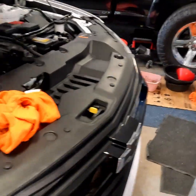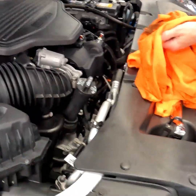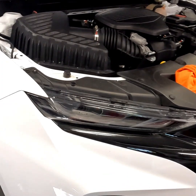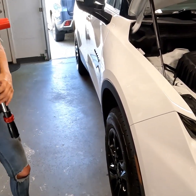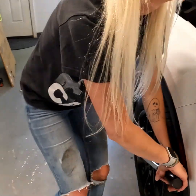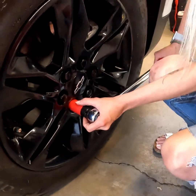Let's go ahead and check the oil one more time. I do have some oil here if we need to bump it, but it should be good. See, it went up. So it's right where it should be. It's at the very top of the hash marks. So perfect. And grab the big socket. So stand over here, push down, swap sides. You hear it click, stop, cross, yep.